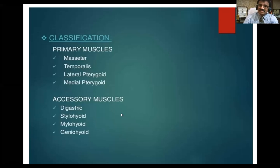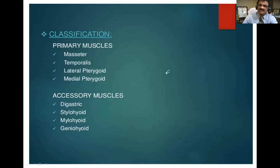Now what are the accessory muscles? Accessory muscles are mostly below the mandible, and they help a little bit in mastication: digastric, stylohyoid, mylohyoid, and geniohyoid. They are attached to the hyoid, so most of them have this word hyoid. Plus one more important muscle: yesterday I told you about the buccinator, which is present on the cheek. That is also called an accessory muscle of mastication. The four primary muscles should be on the tip of your tongue, even if you forget the accessory muscles. But as far as the topic is concerned, I will have to take all of them together because they are part of the study of muscles of mastication.